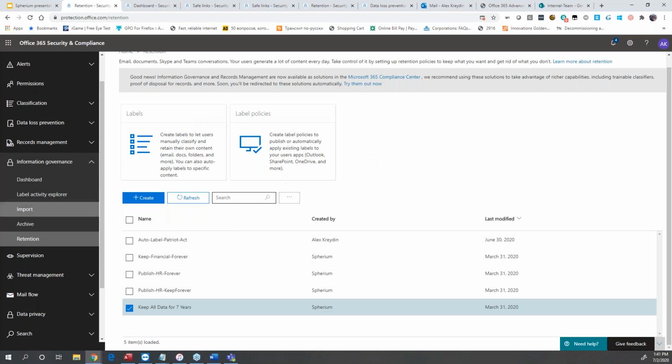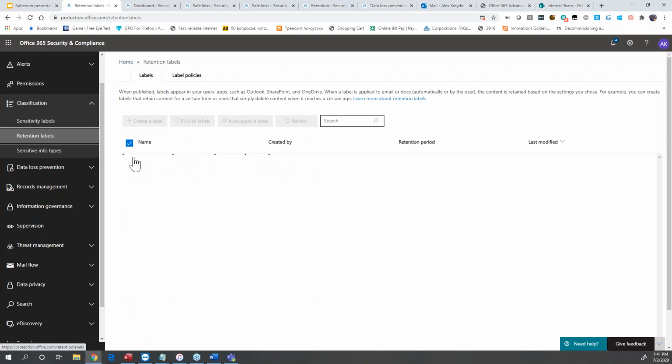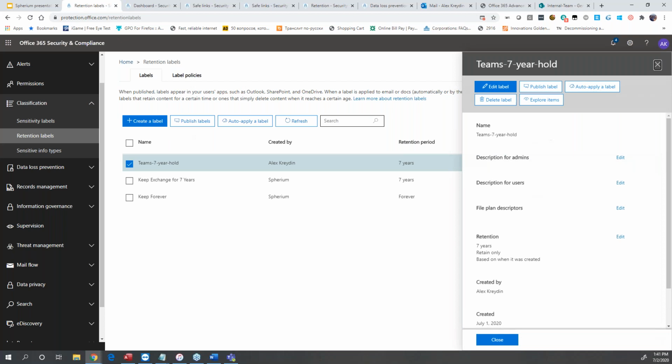Another thing we can do is what are called retention labels, and the retention labels will be published to the end users for them to mark themselves. And those, Alex, just a question, those show up, you could use and basically those guys will have.